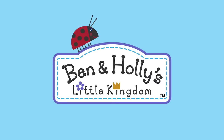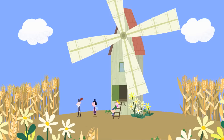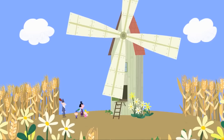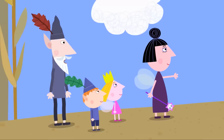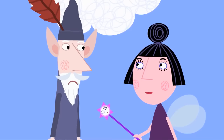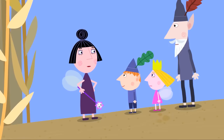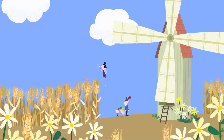And here we are. The mill goes at the speed of the wind. So, if we could make the wind go faster, the mill would go faster too. Oh, yes. But we can't make the wind go faster. I can. Oh, now, I'm not sure you should use magic. Oh, stop fussing. I'm always very careful when it comes to weather spells. Nanny, can I do the spell too? No, Princess Holly. You're much too young for dangerous weather spells. Oh. But you can watch me and see how it's done. Blow, winds, do your stuff with all your might. Puff, puff, puff!